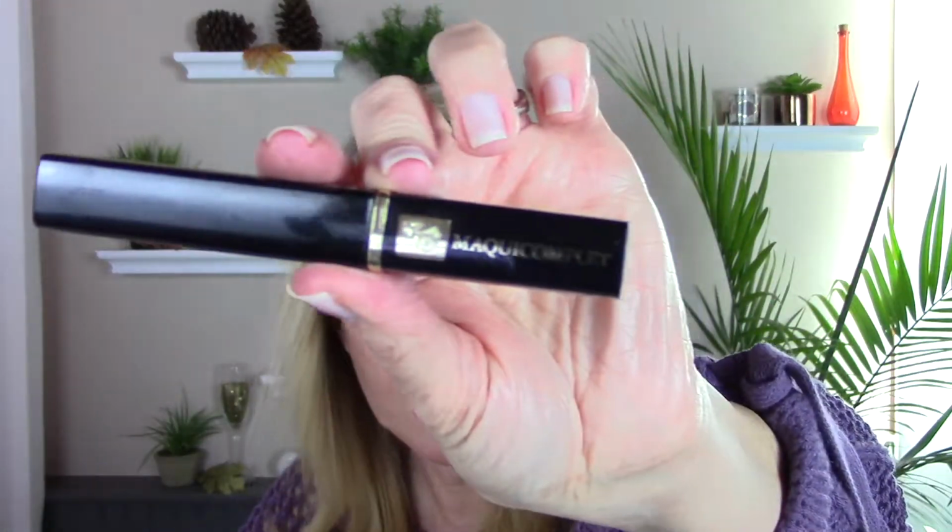So I talked to someone at Sephora, an older woman, and she suggested this Lancome Maquicomplet under eye concealer. It's called the Complete Coverage Concealer. It's full coverage, but it seems much lighter. This is in 310 Cami. That's my color. You get 0.23 ounces, and it has 4.5 stars on the site. It comes with this little wand, and that's it there.